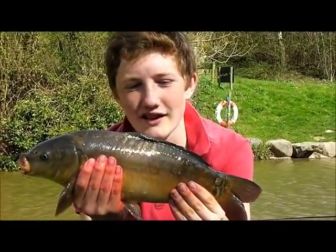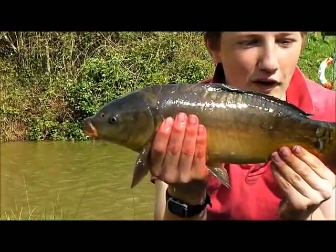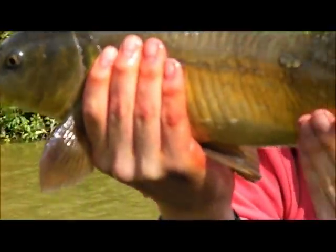Okay, look at this lovely mirror. Probably about £4 or £5. Look at the colours on him. And the scales on his tail.